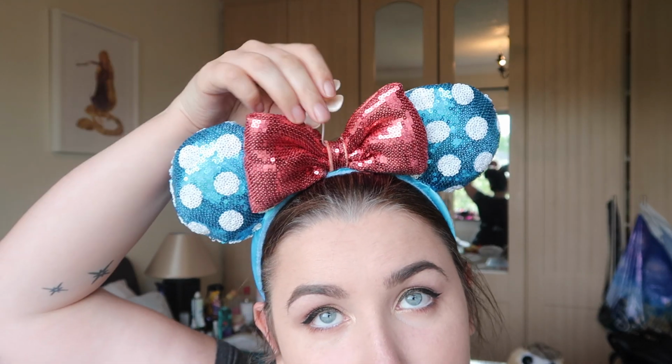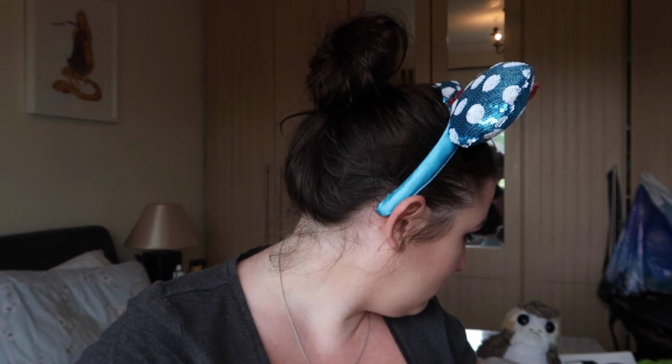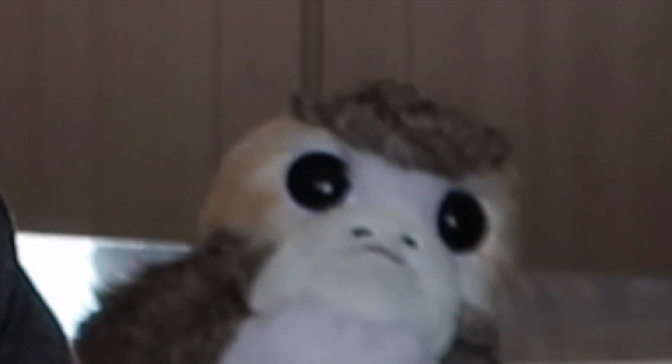Very pretty. So the next ones we got, so these I think are my favorite ears that I got. These are the classic mini ears with her flower in her hat bow thing. I just realized there's a porg over my shoulder. That's pretty funny. Also, top tip, do have a good look at your ears because when I was looking at these, either the bow wasn't puffed up, the wire was at the front instead of the back, little bits like that. So do be particular when buying your ears.